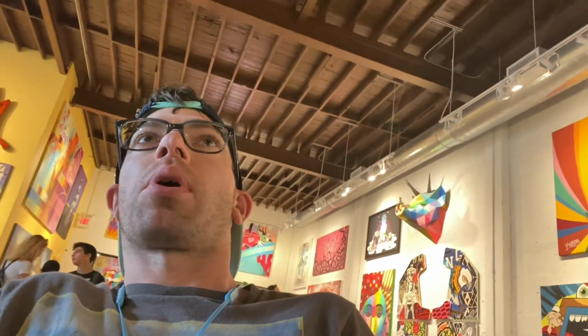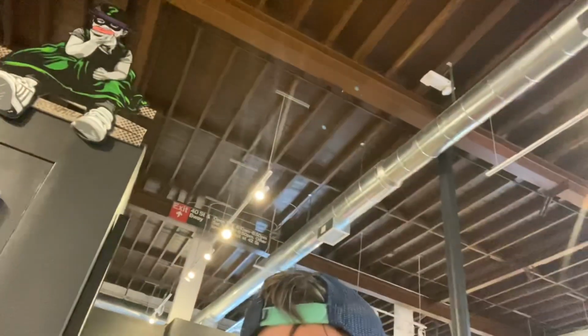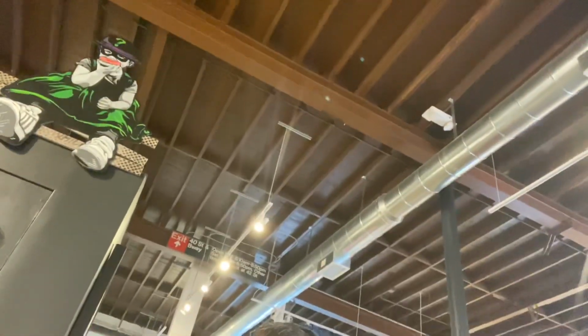We're in the inside part. Look at this Joker Riddler right there. Really cool Riddler art. It's just really cool. It's really amazingly awesome art pieces. That's why I'm not talking so much.